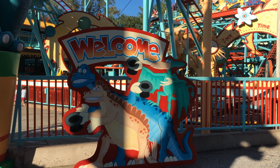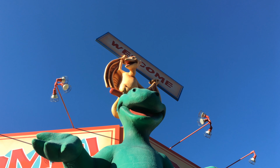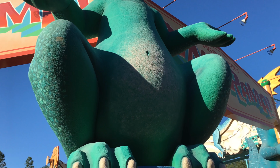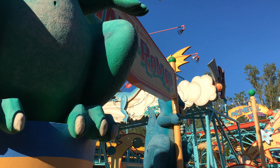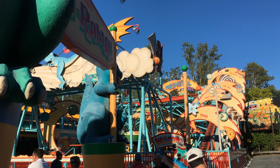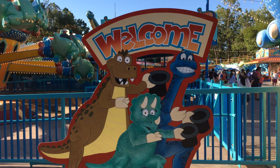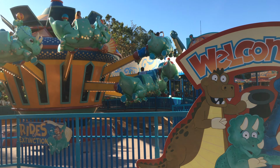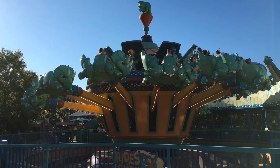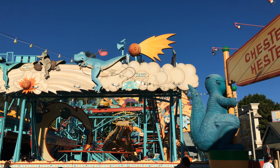It's a great ride, but you do get beat up on it just a little bit. So if you don't like to get your shoulders smashed up against other people's, you may want to skip it, because you definitely will get your shoulders smashed up against other people's on this Primeval Whirl, as you see the entry sign from the dinosaur side of Dino-Rama here. And then this is the Triceratops Spin, which is basically just Dumbo, magic carpet, the whole thing, with dinosaurs instead of elephants.